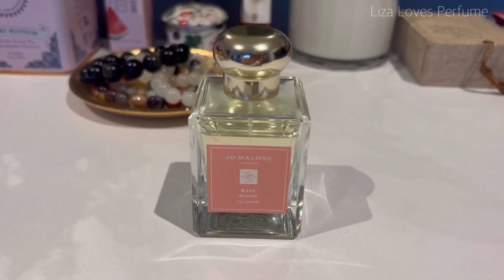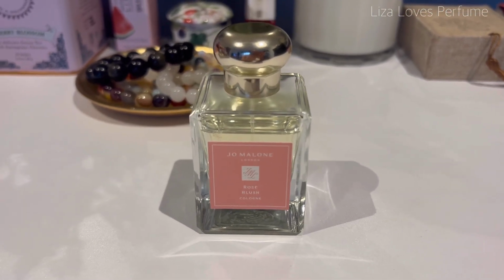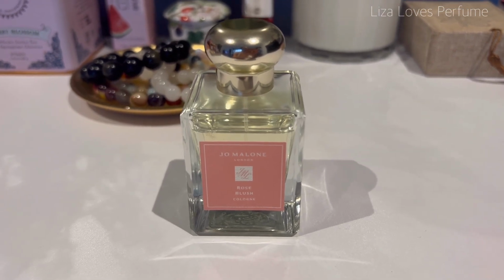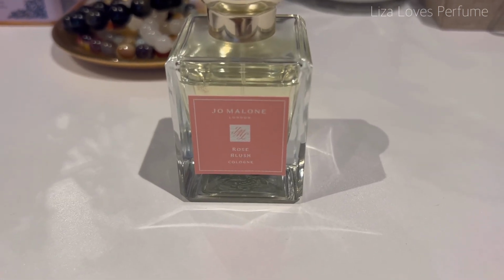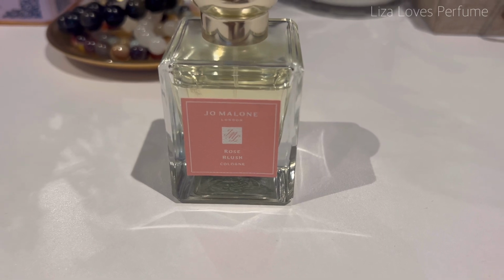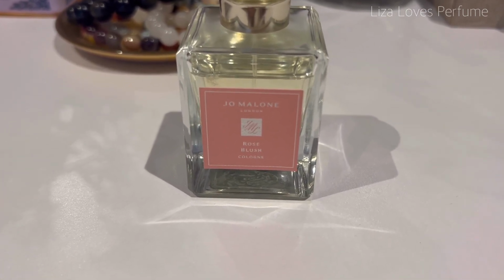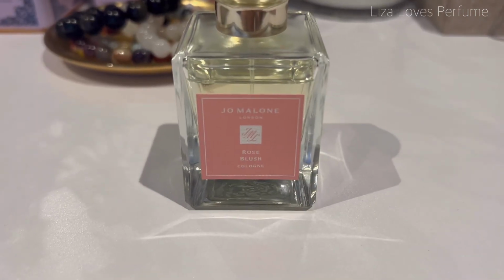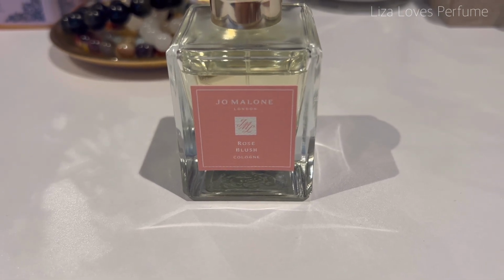First up, we have Rose Blush by Malone. This is quite a light fragrance. It's also a little bit sweet. I would say it has a medium projection, but it doesn't have a lot of longevity. I would use up to 10 sprays of this one if I wanted it to last, but I could just as easily wear a couple of sprays and it would disappear quite quickly. It's a cologne concentration. This one is currently available at Mecca for $170.